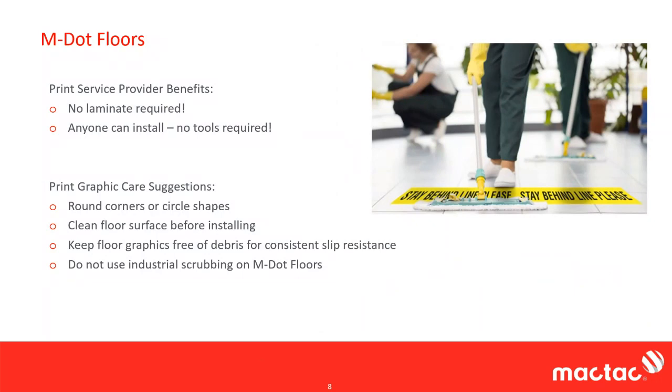So we want to talk about M-Dot Floor specifically, the product. What are the benefits for your print service provider? Well, there's no laminate required, so it cuts down on costs and makes it more affordable, and anybody can install it. So think about all those applications. A person might want to send it to a couple different locations, might be a yogurt or smoothie place. They have 5 locations and need an employee to install. This is a perfect product for that.